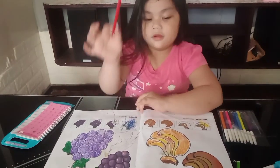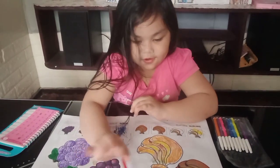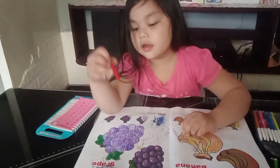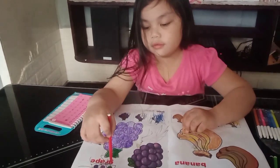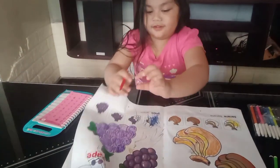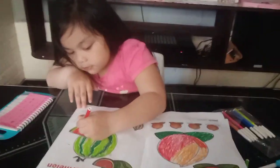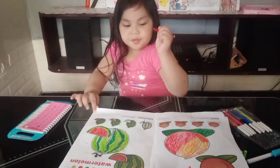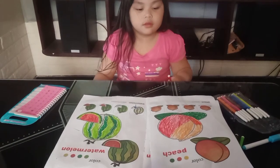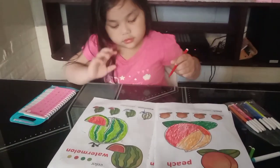Yellow, big one. This fruit, what's that? Grape. Very good. What is the color of the grapes? Purple and red. Very good. This time, what fruit is this? Peach. What color is the peach? Yellow, red, green. Very good.